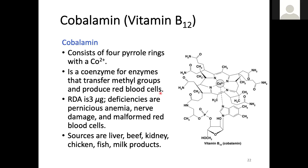The recommended daily allowance is 3 micrograms. Too little results in a condition called pernicious anemia, can also lead to nerve damage, and the red blood cells are going to be improperly shaped, and they won't be able to do their job very well because there won't be enough of them, and as a result, there won't be enough hemoglobin in the blood to do the work. Where do we get it? Liver, beef, kidney, chicken, fish, and milk products.